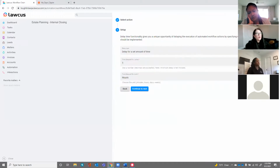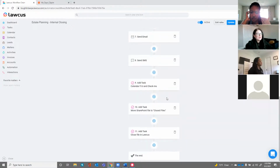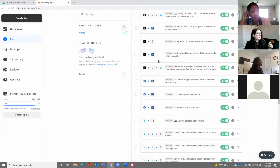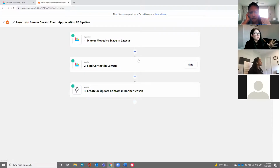Then in about an hour, I send my staff an email to create some calendar entries. One of them is I want them to follow up on reviews in about a week. And the reason I wait a week is because in Zapier, I have set up, which I may be able to show you. Yes. So in Zapier, I have set up a Zap that will go from Lawcus to Banner Season, which is Mailbox Power.